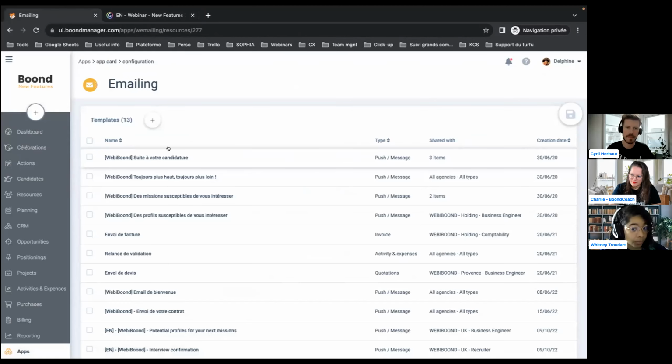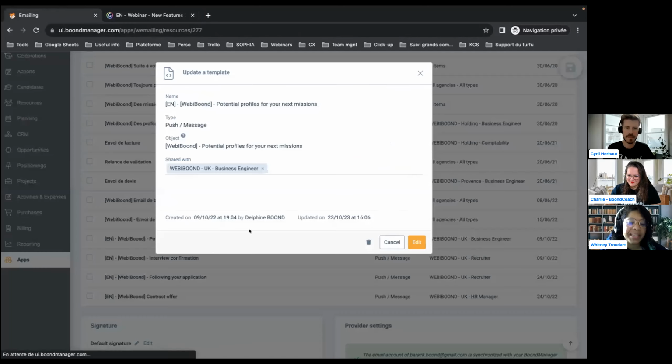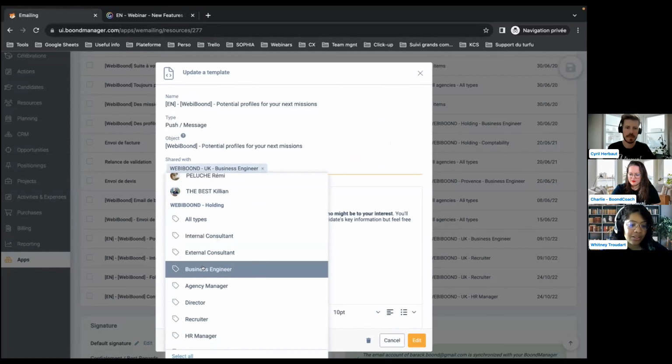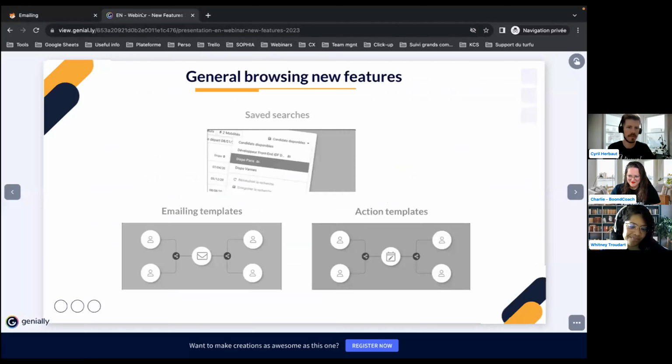Note that as of recently, you have the possibility to share your favorite template directly from the app to some managers only, or to certain types of resources from your agency. And with that, you get to standardize communication within your team. That's for email templates, but what about actions templates?